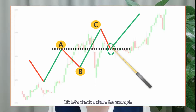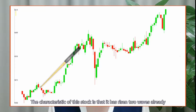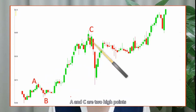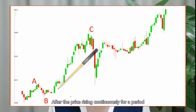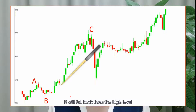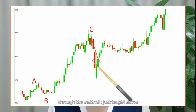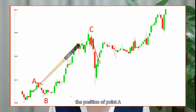Okay, let's check a share for example. The characteristic of this stock is that it has risen for 2 waves already. So how to catch the third wave? A and C are 2 high points. B is a low point. After the price rises continuously for a period, it will fall back from the high level. Through the method we just taught above, there is a very important support level for the price when it pulls back. That is the position of point A.